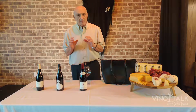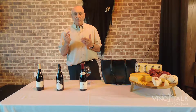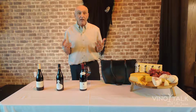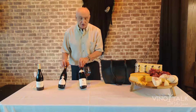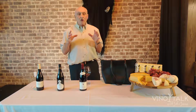So when you go to buy Beaujolais, you want to pick one that is definitely around the villages, which means this wine is made from near those villages, or you want to buy one of the single villages. There's only 8 of them. Here's 2, Julienas and Chenas. There's also Saint-Amour, Chiroubles, Morgon, Moulin-a-Vent. These are all single villages.